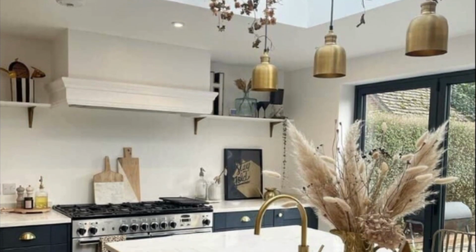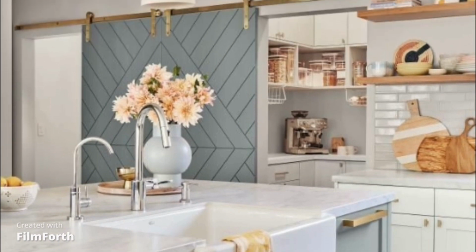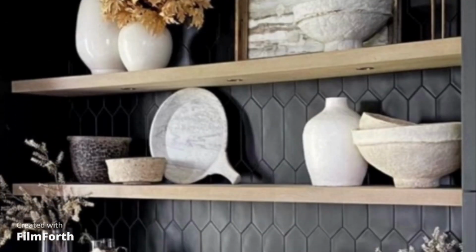Finally, don't forget to add your personal touch and decor to make your kitchen unique. Display your favorite cookbooks, add some indoor plants, and choose art or accessories that reflect your style.